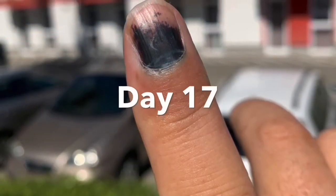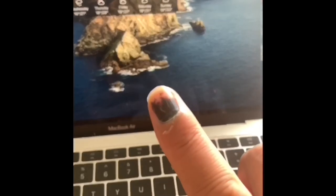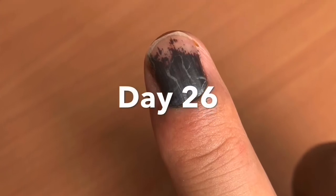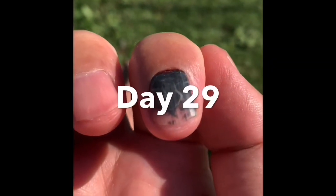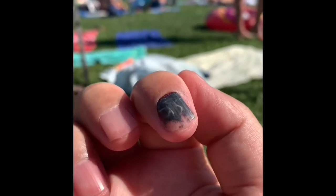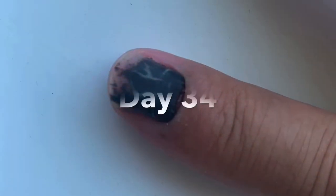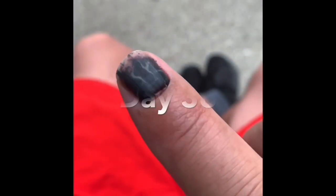Day number 17. Day number 19, today I have something ripping off the skin. Also I see two curved stripes. Day number 22. Day number 24. Day number 29. You see that a spot is appearing right underneath of the nail, right over there. A small red spot is seen underneath the nail.